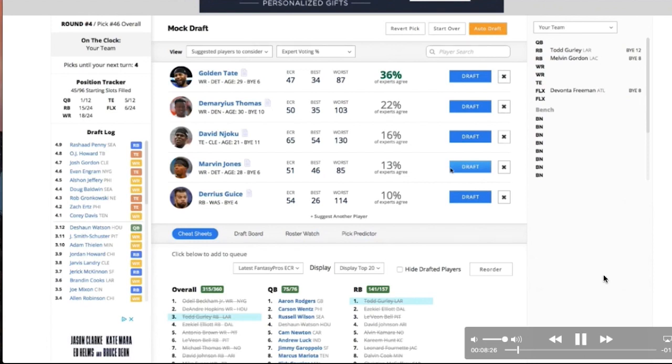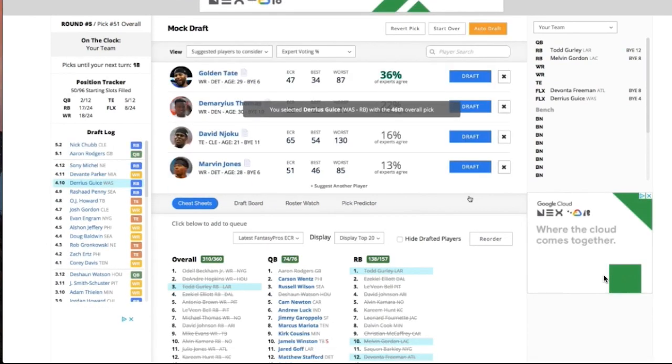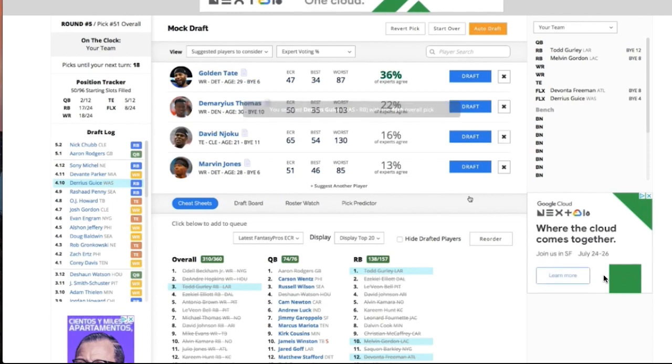Sounds good. Absolutely. So we're definitely taking our boy Geis here. I'm going to watch four picks fall off the board. There goes Devontae Parker, Sony Michel, Aaron Rodgers, Nick Chubb. So we still have our pick of the litter here with these wide receivers.